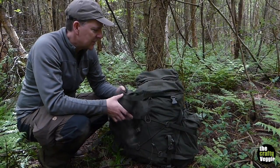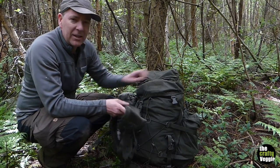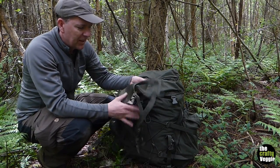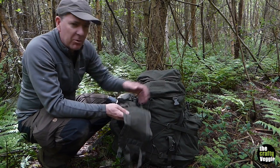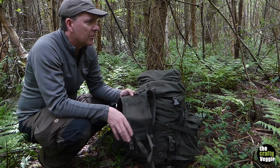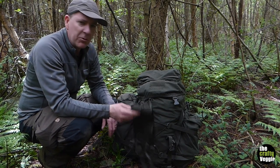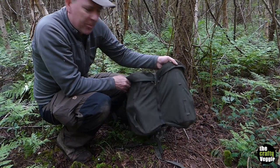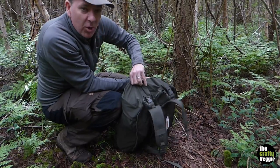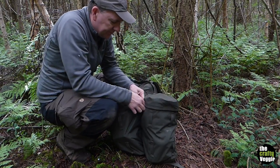What I plan to do is, instead of taking the bag around with me, the Snugpak Rocket Pack comes with a yoke. You can detach the pockets and carry those two around with you. So I'm going to take all my valuables out, all the important stuff, things I need, and leave the rest for tonight. The idea is you detach the pockets, attach the yoke, and turn it into a mini backpack.